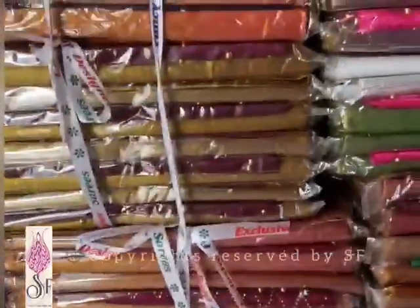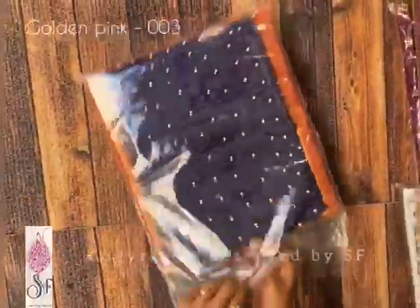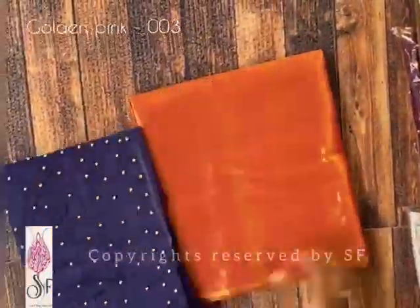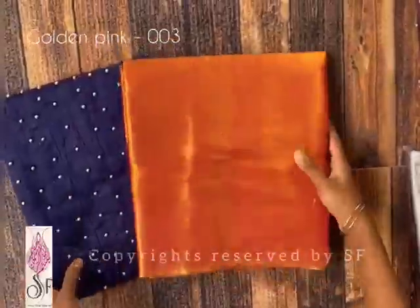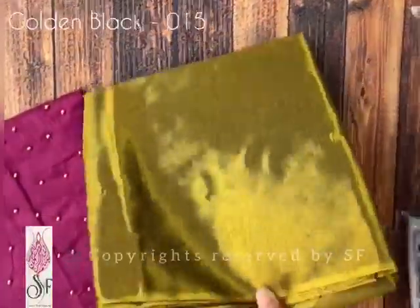We are starting off with Uppada Tissue Silk SF 172. Whatever replica may come and go, but our SF stands for the quality. Now we are going to see each and every color. Golden pink matched with navy blue blouse. And next with golden black matched with a wine color blouse.